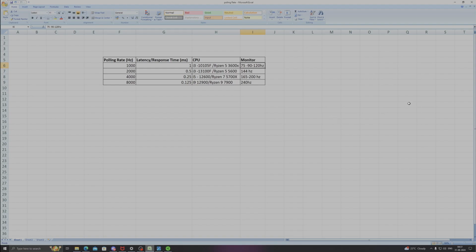My mouse movement appears smooth due to the high polling rate I am using, but you might not notice the difference on YouTube, which typically displays only 60 fps. However, if you could view it at 90 fps, you would be able to experience the same fluidity. Using a 2000 Hz polling rate results in a latency of 0.5 milliseconds. To handle this, you should have at least an Intel i3 13100F, that is 13th Gen, or a Ryzen 5 5600 CPU, both of which should support up to a 144 Hz monitor.